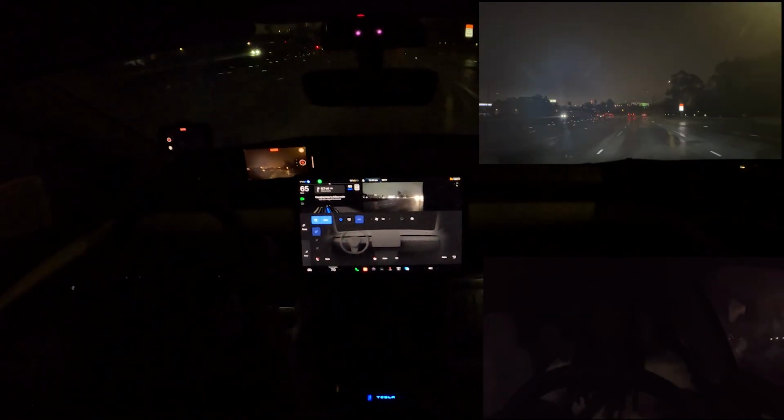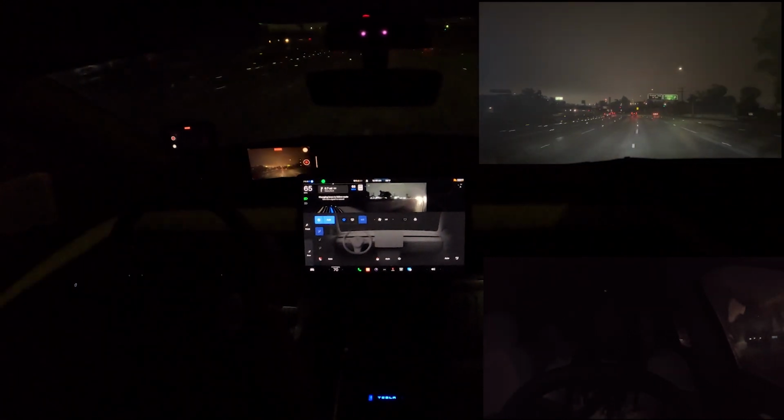I got it to 70 here. Yeah, the lane was fogging up a little bit. The mirrors are fogging up. I'm just gonna turn that on.